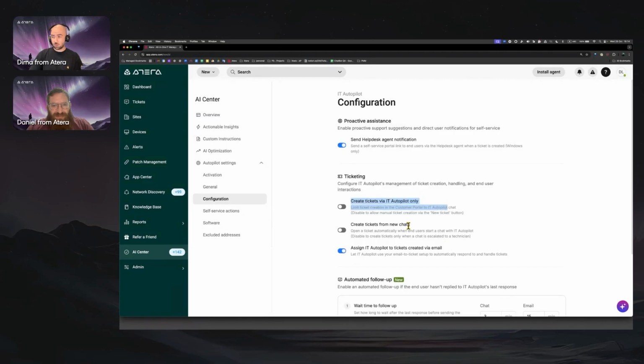So, create tickets using the autopilot only. Should every chat be converted into an IT ticket? What does it mean? Should the IT ticket appear in the system right away, as soon as the conversation between the AI assistant and the end user starts? And should you involve autopilot in the tickets which are sent the old way, aka by email? Daniel wanted to say something.